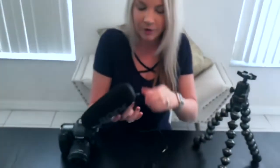So this is meant to move, because whenever you're holding your camera, naturally you're going to move. Well, the original model did not have this here, so you got a lot of the sound of this bumping into the camera. So that's been completely taken care of.